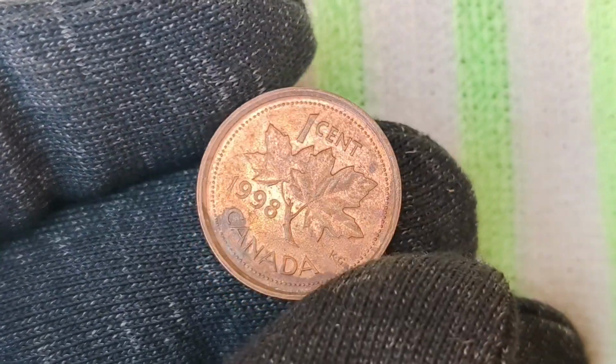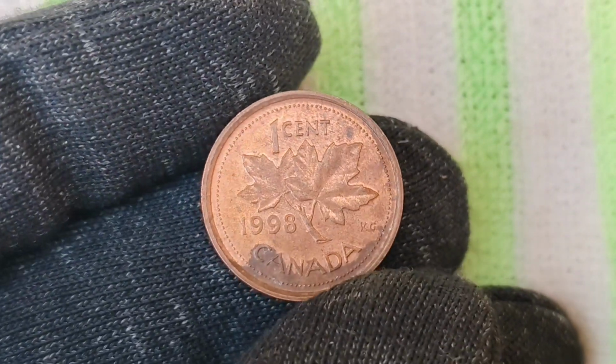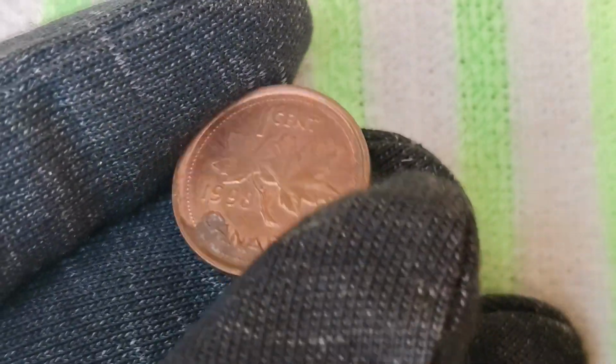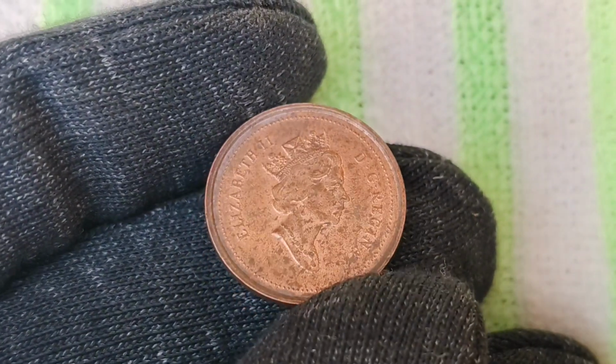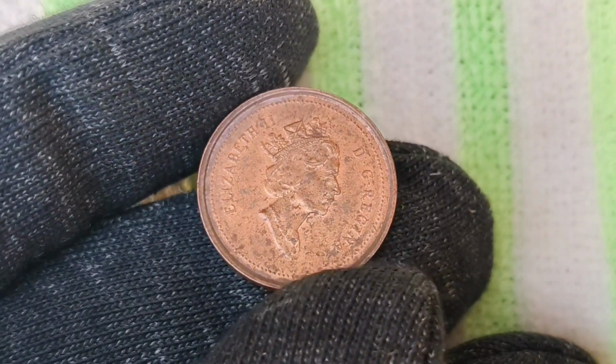Of course, it's essential to take these valuation claims with a grain of salt and do thorough research before buying or selling any coins. The numismatic market is a fickle beast, and prices can fluctuate based on various factors such as supply and demand, collector preferences, and overall market conditions.